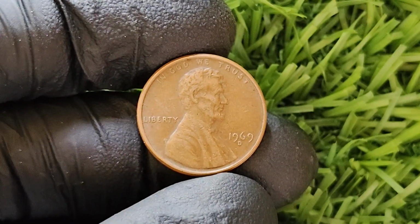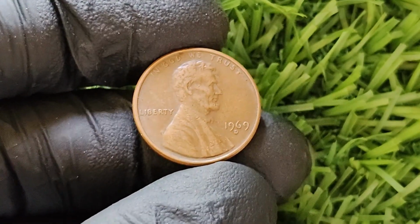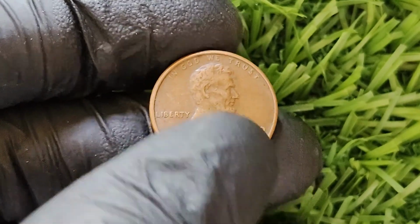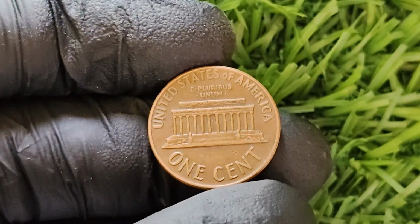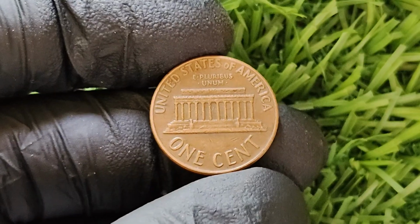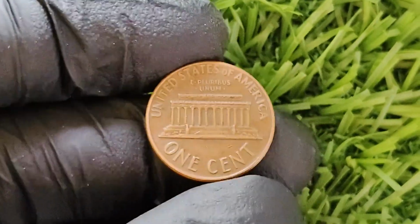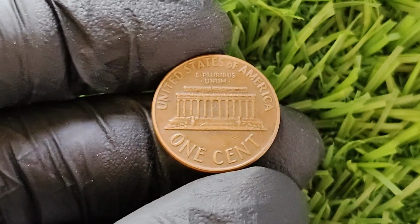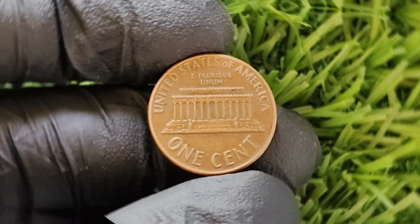What makes this coin so special? Why is it worth a jaw-dropping $619,000? And how can you find one in the wild? We're breaking it all down, and trust me, you don't want to miss a second. So grab your coffee, check under the couch cushions, and let's dive into one of the hottest hidden treasures in US coin history.